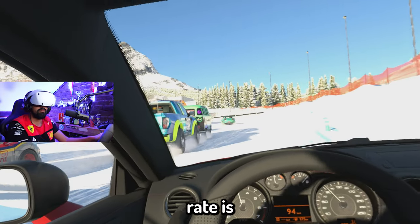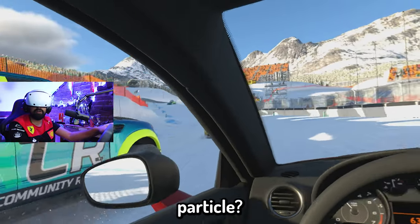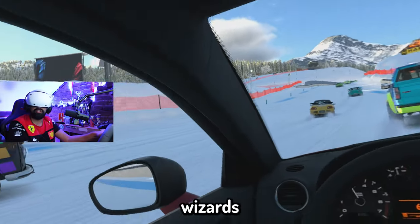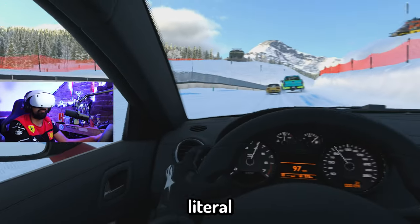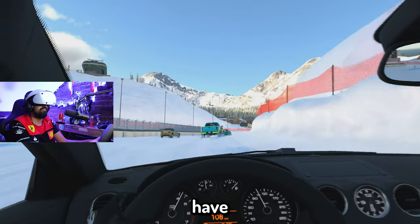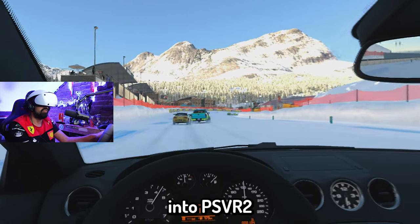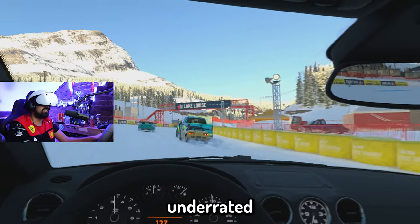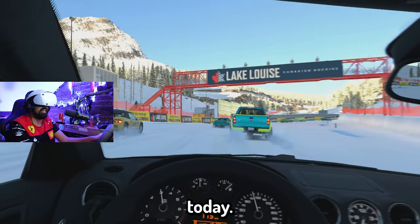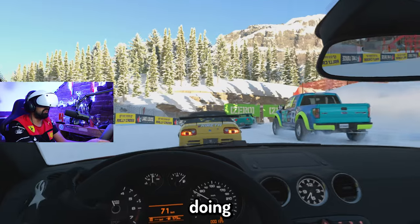Yes, it looks like the frame rate is struggling a little bit, but there's a lot going on. There's some level of particle. Some absolute wizards at Polyphony. I bet you it was a small team of literal wizards that converted the whole game into PSVR 2. And I think it's one of the most criminally underrated experiences in gaming today, full stop. And they don't help themselves by not doing some quality of life.